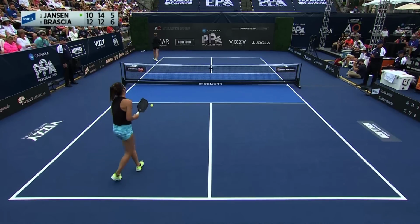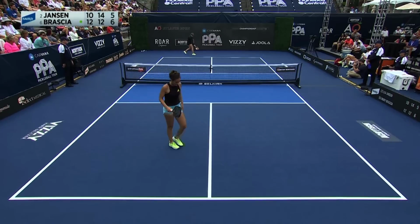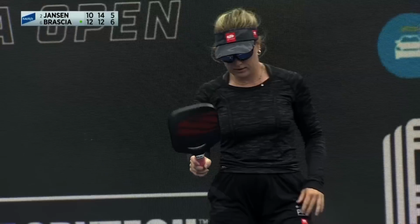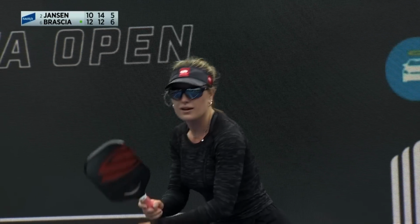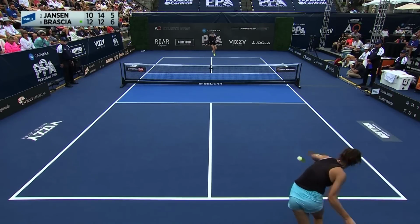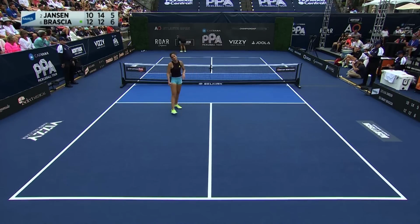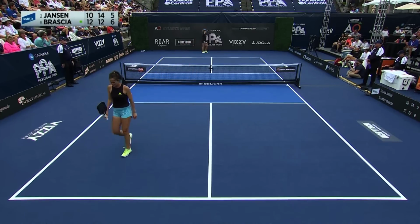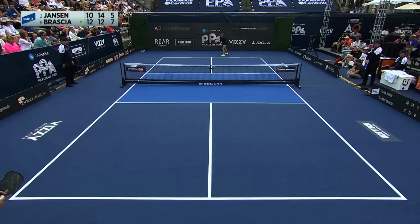Lea Jansen had game point multiple times in the second, and then Mary Brascia came storming back yet again, and then all of a sudden, Lea Jansen picks up the second at 14-12, and here we are in the third, just a one-point game. Point. Mary now up by two, 7-5.